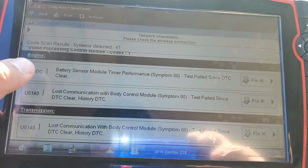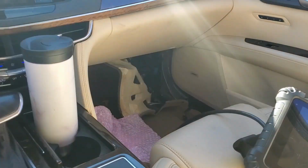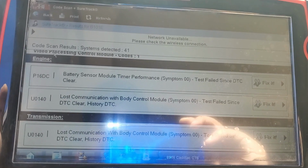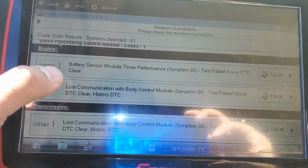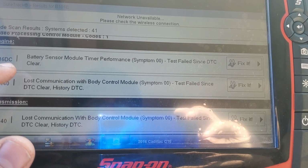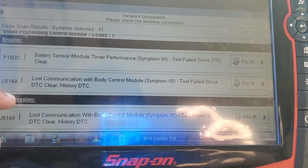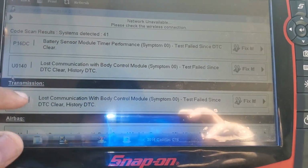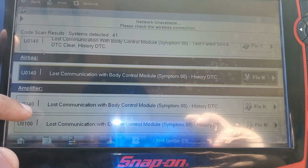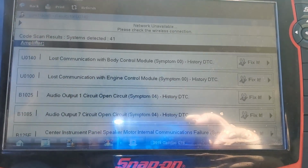Engine control module, you will see a lot of lost communication with BCM because we did a couple of programming, so that's normal. We didn't clear any codes after. Battery sensor module, timer performance. Body control module, last communication BCM. Amplifier, last communication BCM, last communication ECM.